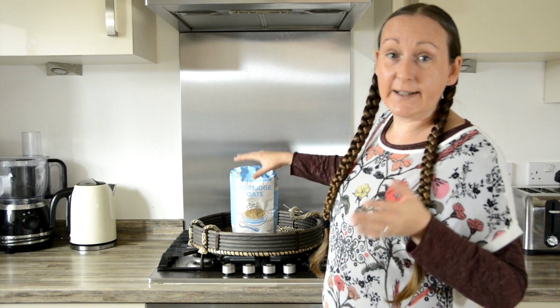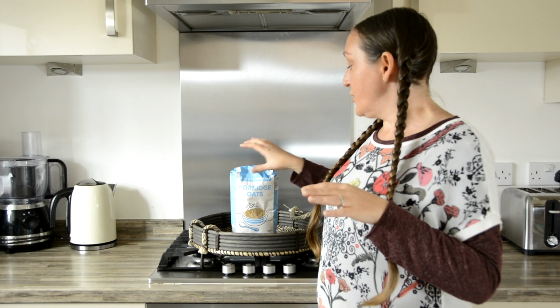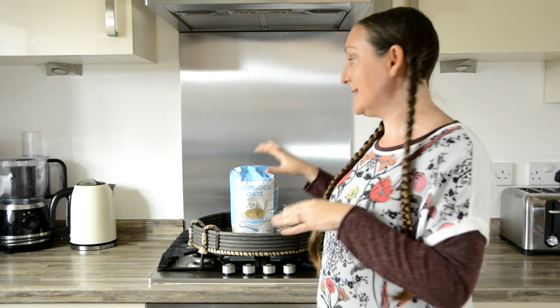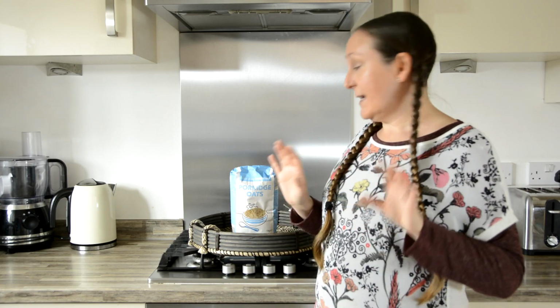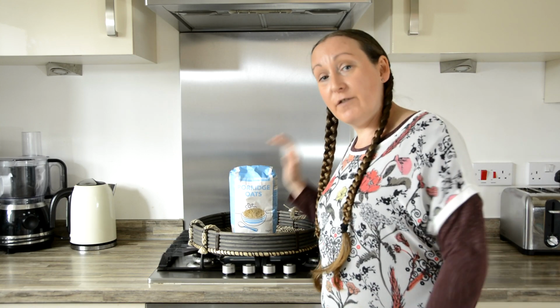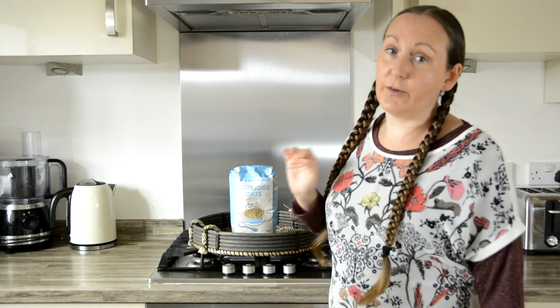And you can also finally just use them as a coating in place of breadcrumbs. So you can just whiz them up a little bit and you can use them to coat the outside of burgers, meatballs if you haven't used them inside. You could use them as a breading for tofu. Basically any way that you would normally use a breadcrumb, you could also use the oats. So they really are a versatile ingredient to have on hand.